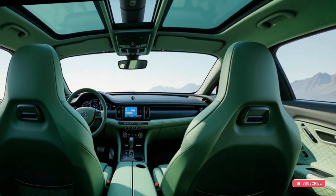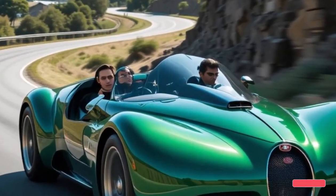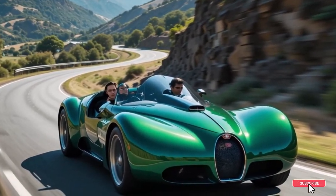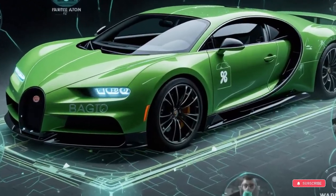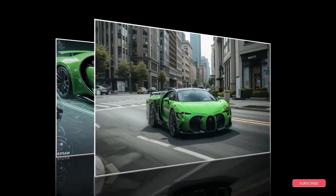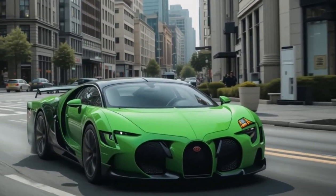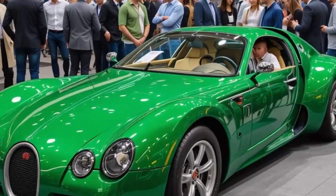In the 1920s, the world of motorsport was rapidly changing. Cars were evolving, with competition pushing manufacturers to build cars that were faster, more reliable, and more efficient. So, how did Bugatti answer this challenge? How did they create a car that would stand the test of time?